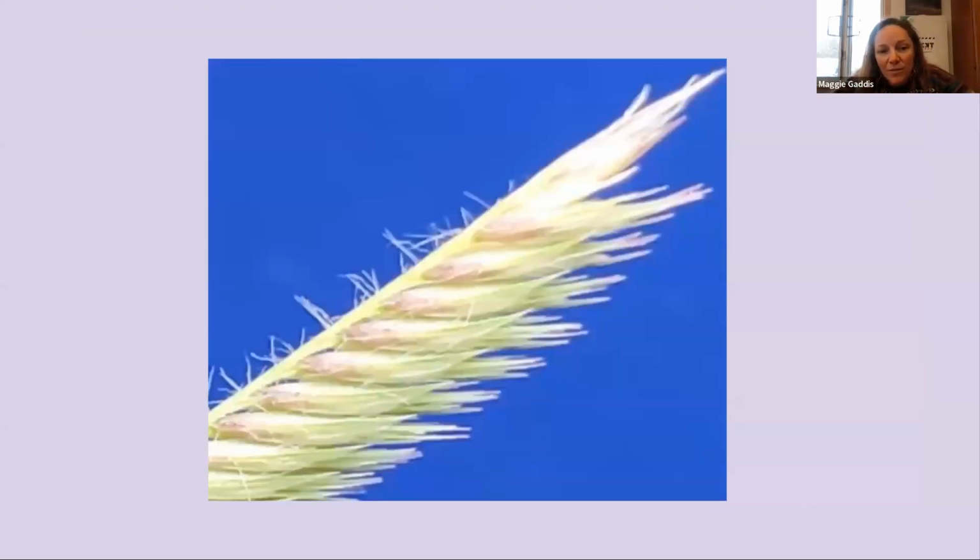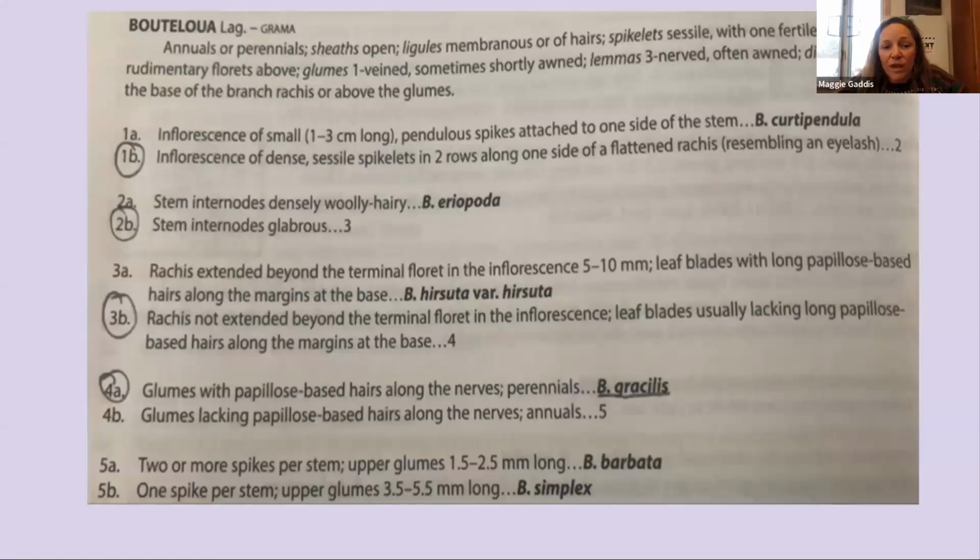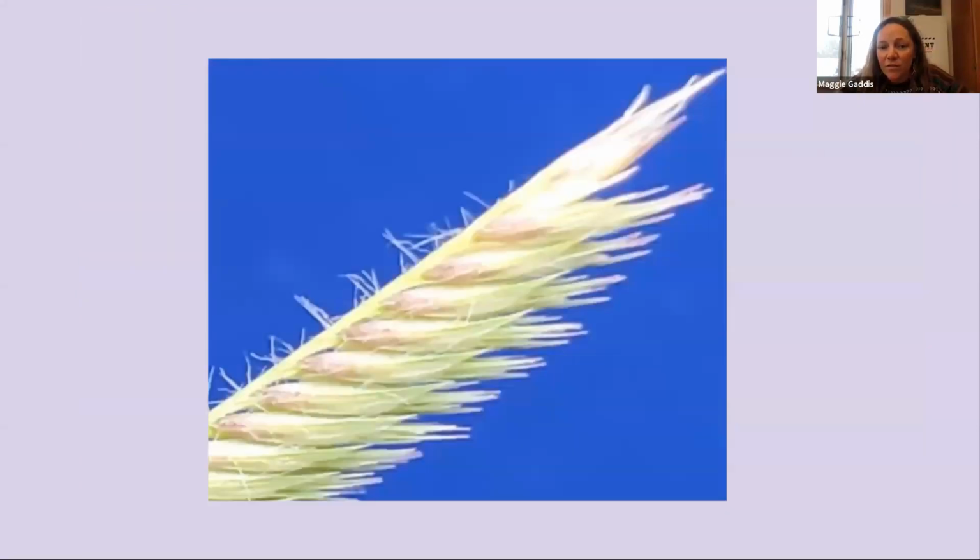So we already looked at this picture, and you can see up real close that actually the glumes are pretty hairy. It's kind of hard to see what's going on here, like where they are. Are they on the nerves or not? But it doesn't matter because we're only being asked if they're hairy or not. And they are. And so there we have blue grama. The end.